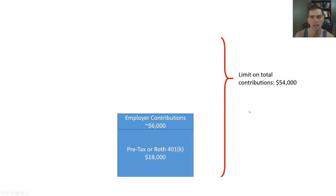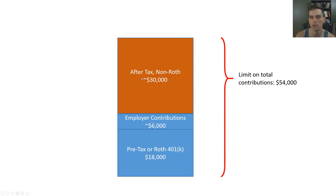Now, most people don't ever need to pay attention to this. All people worry about is that you can only do elective deferrals into a pre-tax or Roth 401k of $18,000. That's the common limit you'll hear talked about. However, there's another type of contribution you can make, these after-tax non-Roth contributions, and you can fill up to your total limit of after-tax non-Roth contributions, but remember your employer contributions count against this limit also.